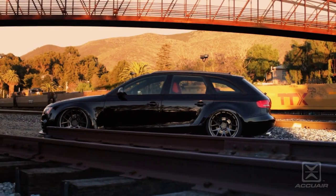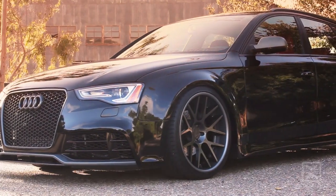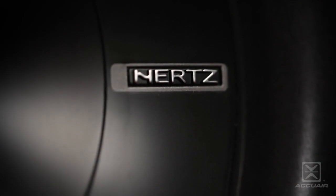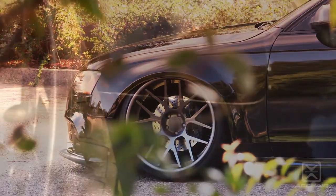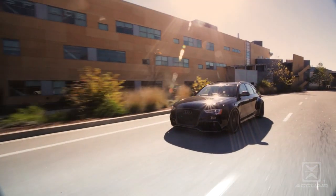One of the greatest things about this car is all the people that pulled through to make this project a reality. Audison and Hertz came through with an amazing sound system. And the interior of the car is absolutely stunning. It was handcrafted by one of the best guys in the business. Nesson Forge provided us with a custom set of wheels, and we wrapped them in Toyo tires, which really gives this Audi its finishing touch.